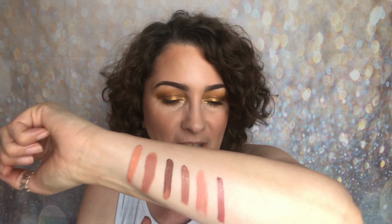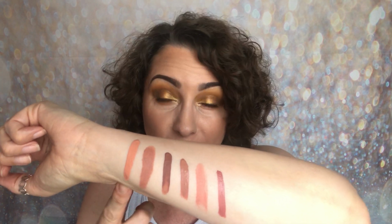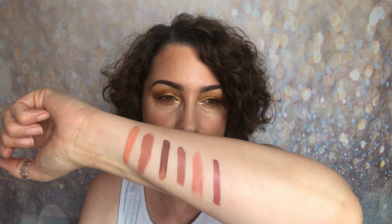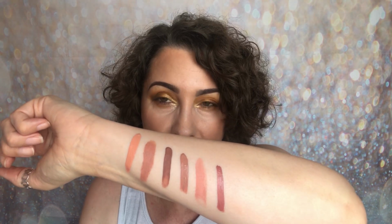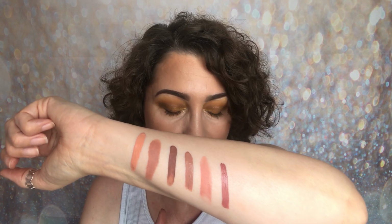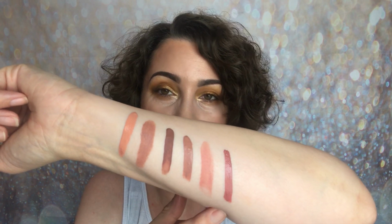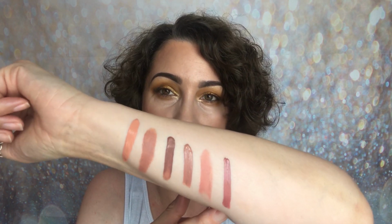Again, all of the plus points that I spoke about in the first shade, this has got it as well. Beautiful packaging, a lovely doe foot applicator that bends and curves to the lips. The formulation is amazing. It lasts, dries down slowly, so you've got that comfortable feeling on the lip. But this one is more of your pink tone, so you can definitely see the difference there. It's just stunning. I love it so much.